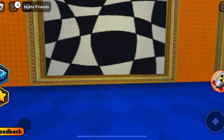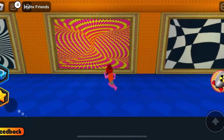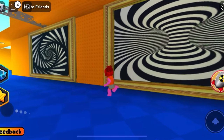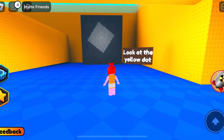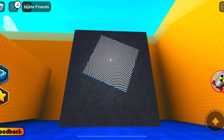Hello, what is this? It looks so distorted. What am I supposed to be seeing? I don't know. Oh, there's this one right here. I kind of know this one. This is another one. Staircase. Look at the yellow dot. Okay. No. Staring. Super staring.